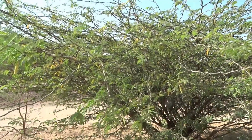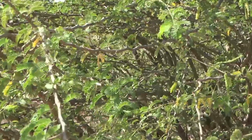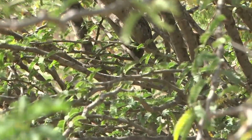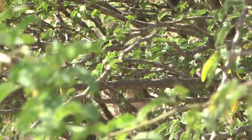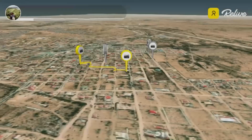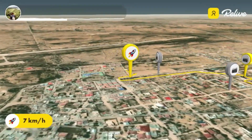There was a tree loaded with chestnut weavers. Probably have to get photos later on, but they're hiding in the brush. They'll be beautiful. The breeding season is coming up soon, so we'll see all the colorful birds. Was back at it again. Basically, it's very hot today, so I'm not walking very fast.